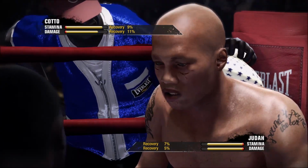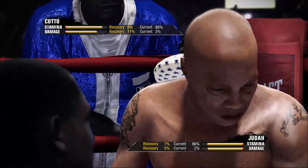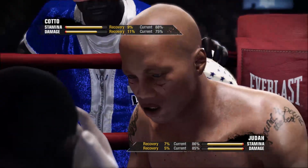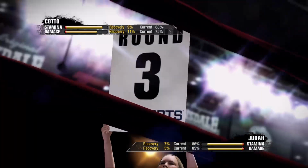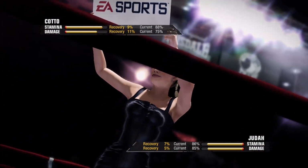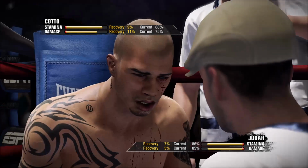Cotto's, well, he's back in the corner, which is critical in terms of trying to stop the bleeding on that cut. But it's also critical because they need to put forth a new defensive game plan. Yeah, they have to make sure that they buy some time here and start moving their head, using their legs, tying up a little bit, doing anything to kill the clock and not get caught on that cut anymore.